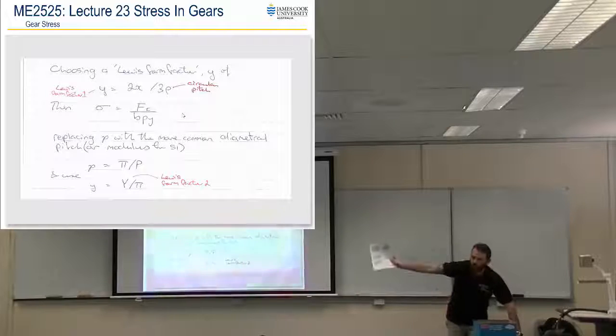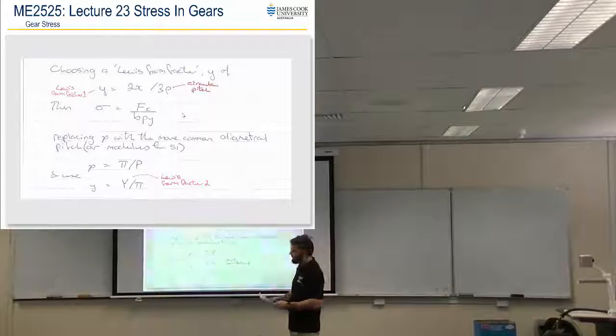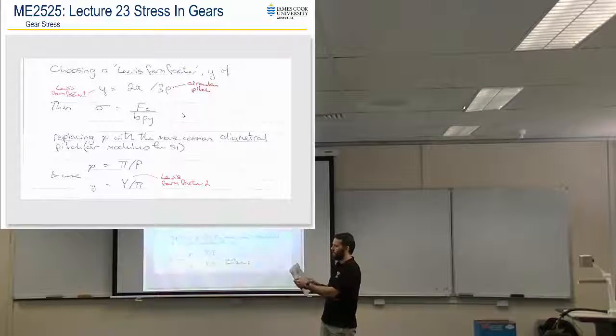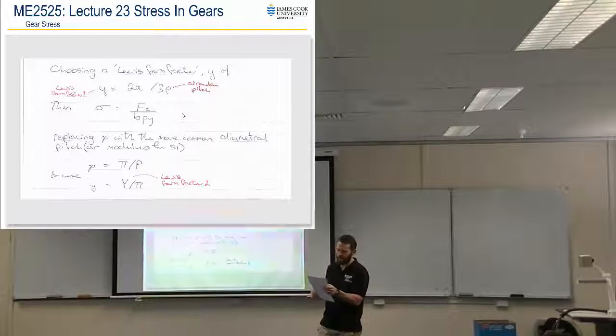If you look at your gear handout, I've put it in just for this conversation, but we don't really care about it after this slide. Figure 15.21 is values of Lewis form factor Y for standard spur gears. Along the horizontal, you have number of teeth. Each one of those lines is for a different contact angle of the teeth. I told you that 20 degrees is our most common, but 25 is not uncommon.